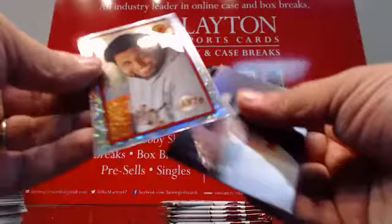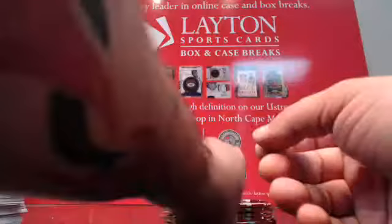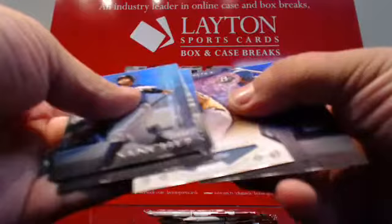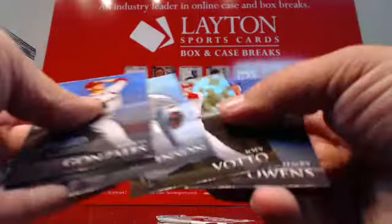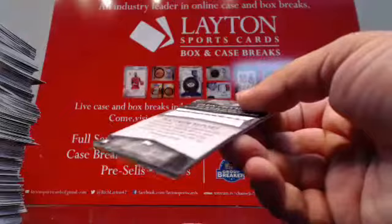Kung Fu Panda die cut, throwback for the Giants. Yeah, we had a Chris Bryant Redemption Auto Patch Blue Parallel. It was a biggie. Not much other than that. A couple other good ones, but that was the biggie. Green refractor for San Diego, $3.99, Austin Hedges. Clint Frazier die cut for the Indians.